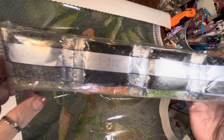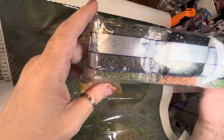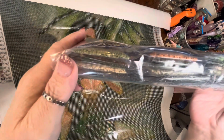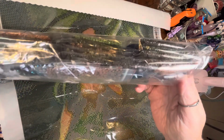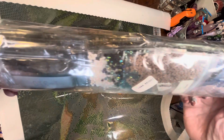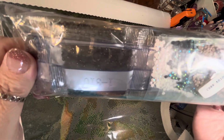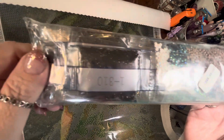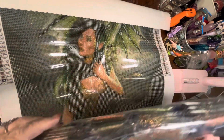Lots of our friend 310. Yep. And every shade of green imaginable. Seriously, guys, look. Every shade of green imaginable. And some browns. And yep, there's an AB right there. Just awesome. There's an AB hiding in there.